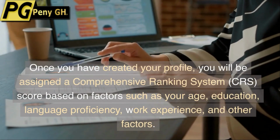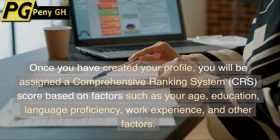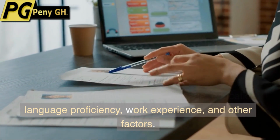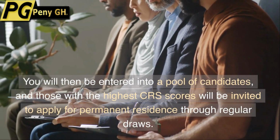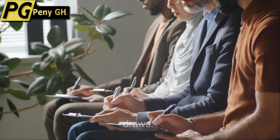Once you have created your profile, you will be assigned a Comprehensive Ranking System, CRS, score based on factors such as your age, education, language proficiency, work experience, and other factors. You will then be entered into a pool of candidates, and those with the highest CRS scores will be invited to apply for permanent residence through regular draws.